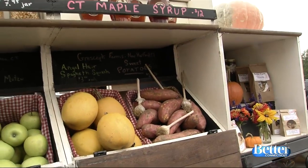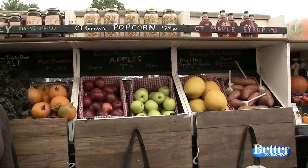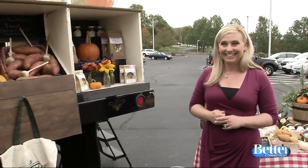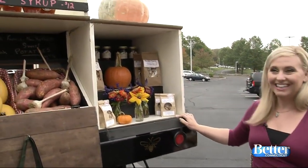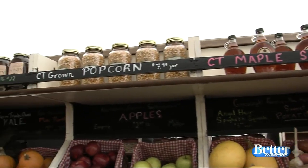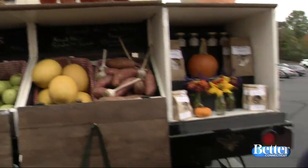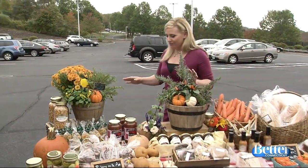So today we've got Carabin Farms, Grezik Farms. We have local bakeries, Bakery on the Ave, Sweet Equations. And again, everything, even the products up here, the popcorn, the honey, the maple syrup, it's all 100% Connecticut. Ooh, look at this over here. All right, there's Kara, she's found something very good.